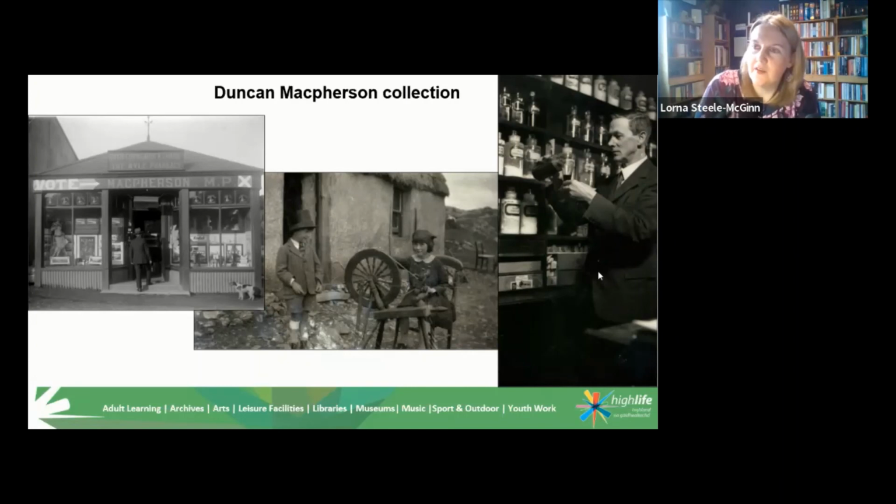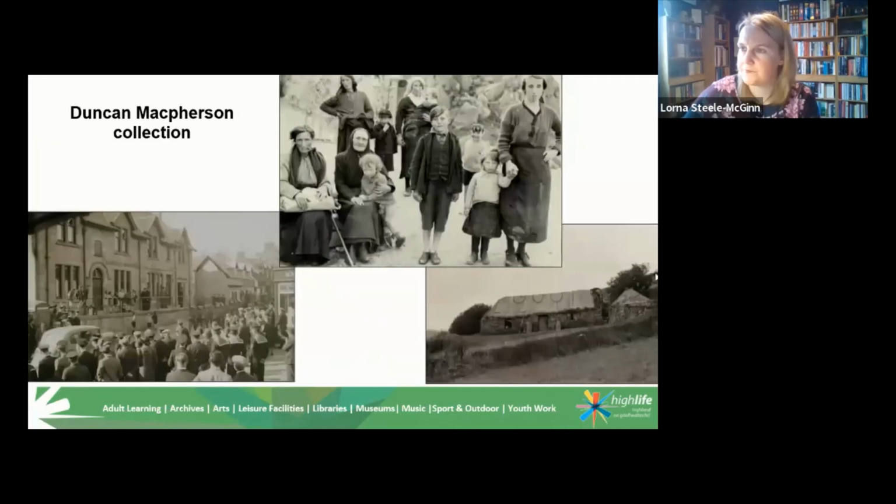And Duncan McPherson, of course, was at the centre of the community because he was a pharmacist, but also he wrote publications, particularly assisting people to visit Skye and Lochalsh. So there were guidebooks and tourist information and so on. And so the Duncan McPherson collection, which comprises hundreds of photographs, is one of the most loved collections that's held at Skye and Lochalsh. This is another part of the collection.